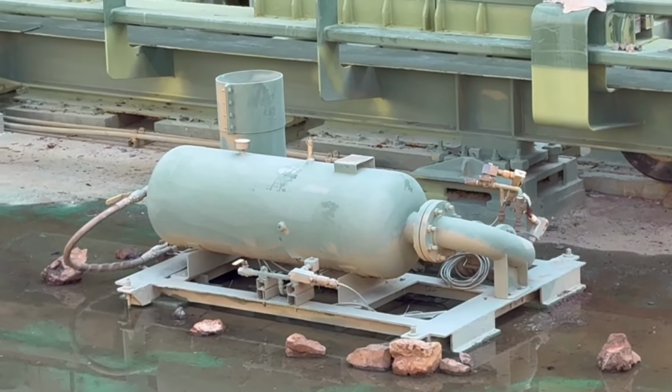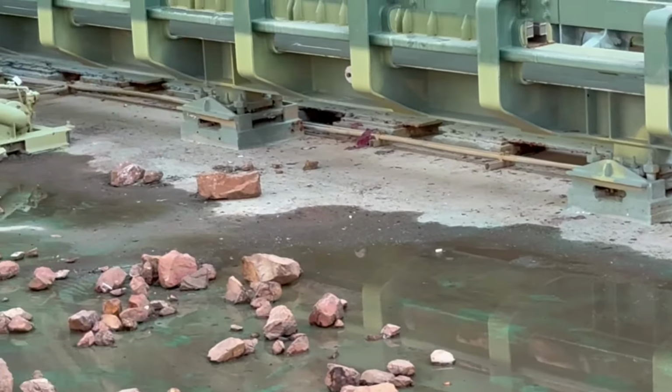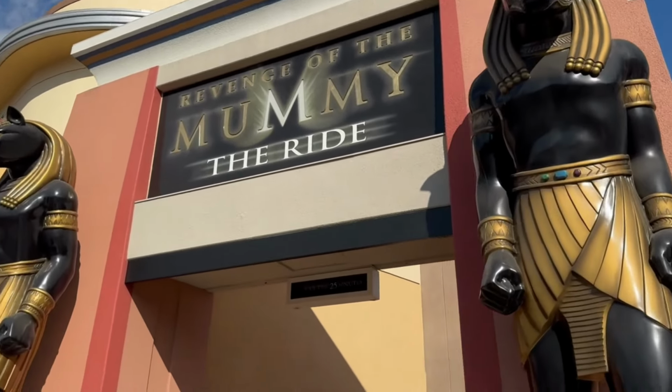Eyes on me, Blue. And we're moving. Get a water good air cannon. Good girl, Blue. Here. Hold. You see, good girl. Okay. Like it. Oh boy, oh boy. Time for the mummy.